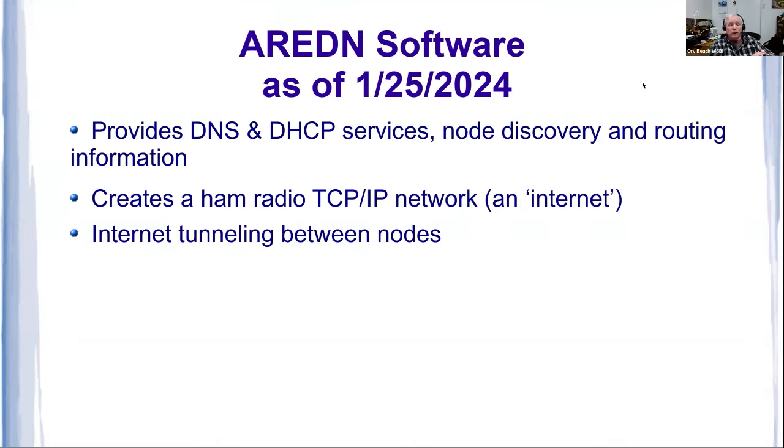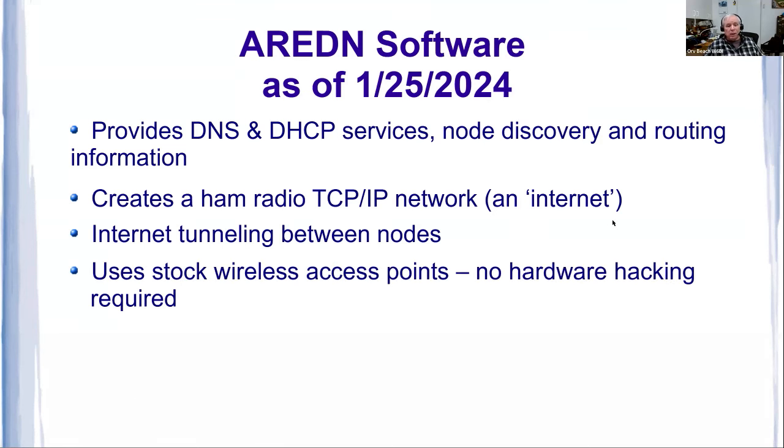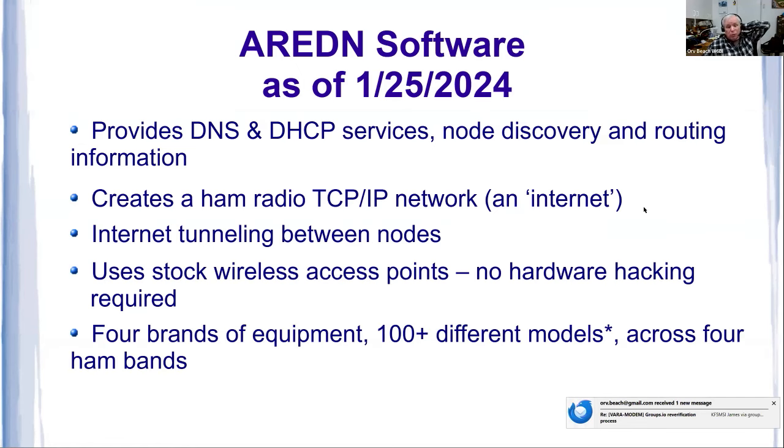For those of you in an RF black hole with no direct RF link to the network, the nodes will tunnel to them between themselves over the internet. I kind of call that the AREDN starter kit. And there's no hacking required. You can use off-the-shelf hardware now, and that makes the entry easier. And they support four brands of equipment, I think it's four, I lose count. Over 100 different models across four different ham bands.